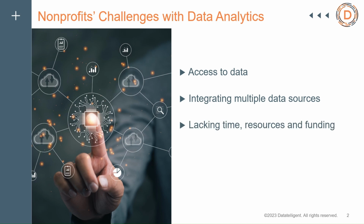And of course, nonprofits deal with the resource constraints of not having enough time, money, or people, and especially at certain times of the year when they have peak need. And what we observe at Datatilligent is that even when nonprofits have resources, they may not have the staff with the expertise to carry out the analytic work. And so that's connected to the ability to train other staff about the importance of data, how to use data, and to really do it in a cost-effective way.